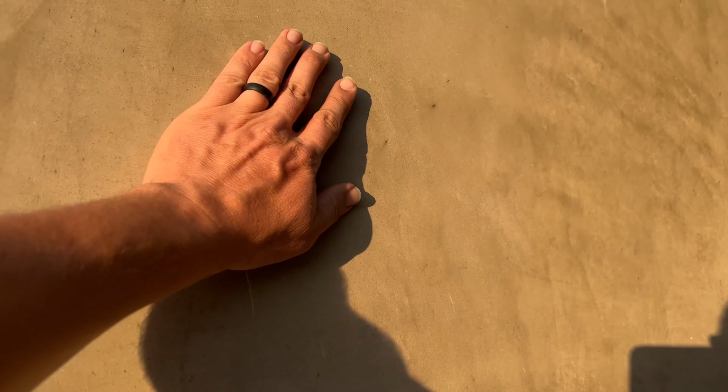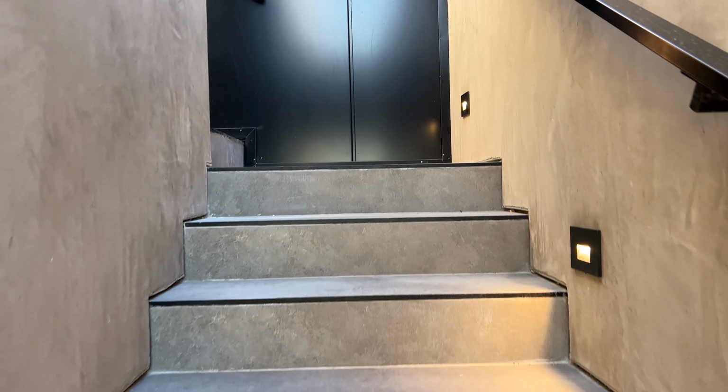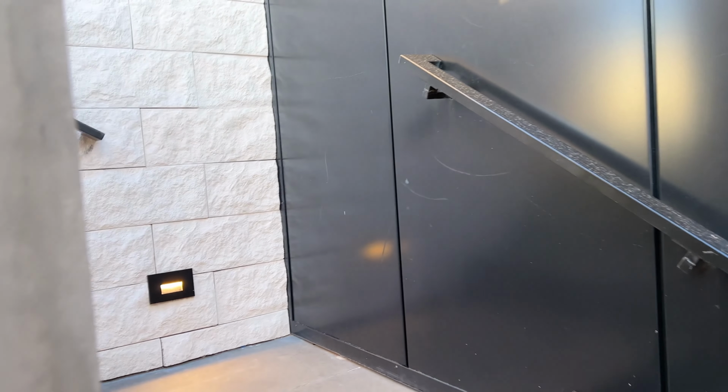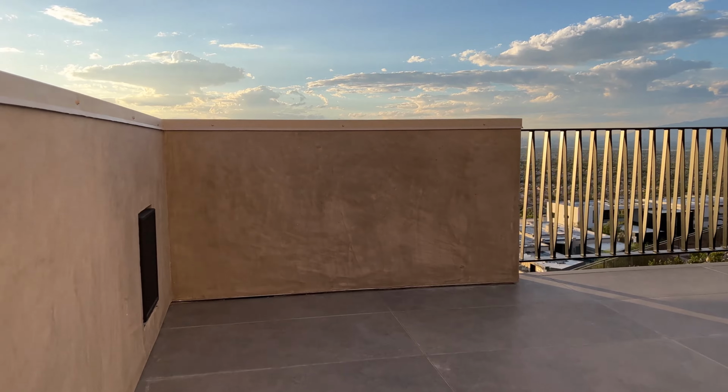Look at this wall. Look at that wall. It's a concrete finish on it. The stairs are tile, and then we have metal paneling, the black paneling right here. I mean, this is well thought out. And then the stone. Oh, I love that stone on the walls.